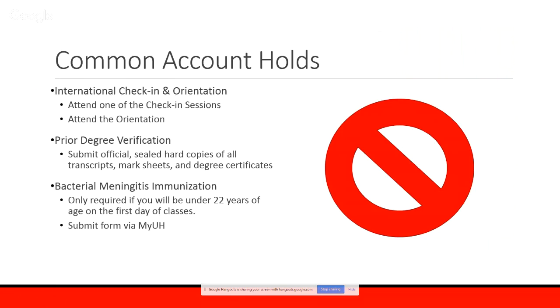So you have to attend both a check-in session and the international student orientation in order to get this hold removed from your account. The second common hold is prior degree verification.